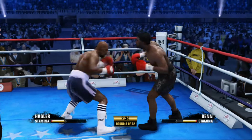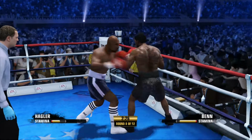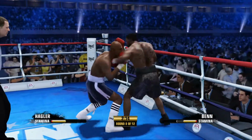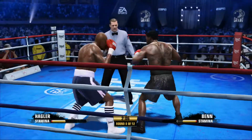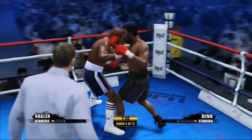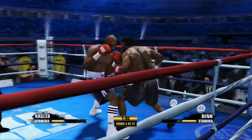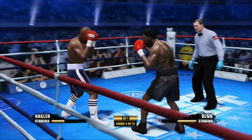Right back at him with a left hand. Not able to land the headshot. Very clean offense from defense by Marvin Hagler. Hagler is able to avoid that punch. Well, it really digs in when he decides to throw that uppercut. Good job.